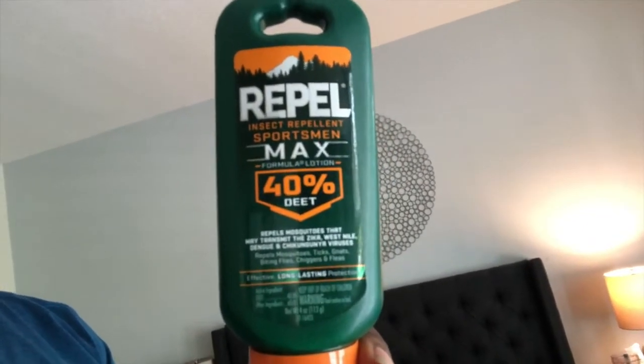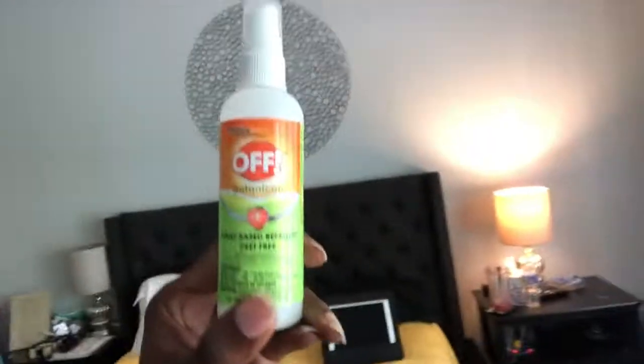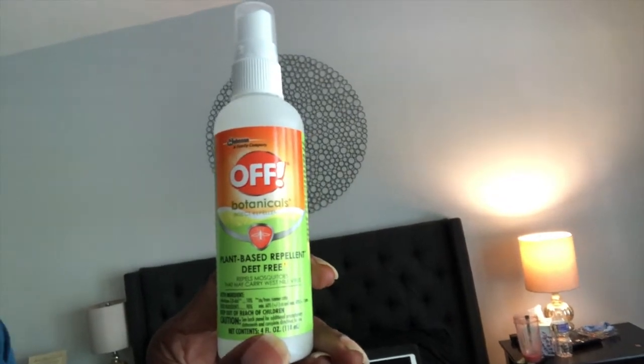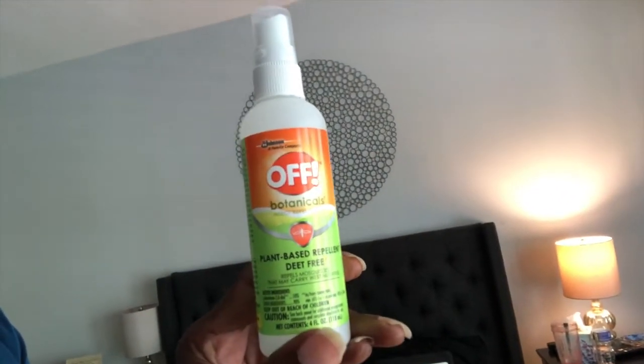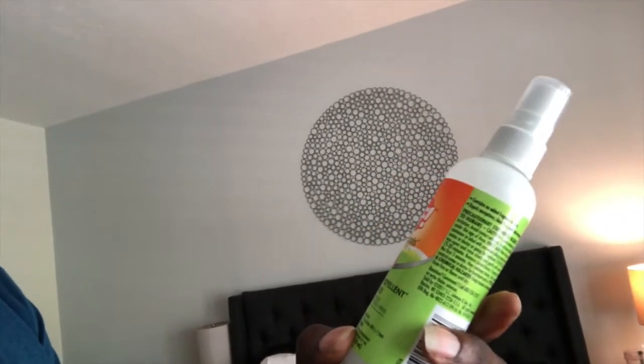40% DEET. This DEET right here is going to repel practically anything. Now, some people argue that there might be some little toxins in it. With this one right here, this is a plant-based, DEET-free. It's by Off. So for those who are more conscious of a cleaner, more natural repellent, this right here is pretty good too as far as an insect repellent.